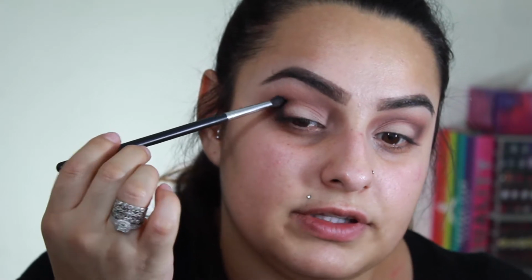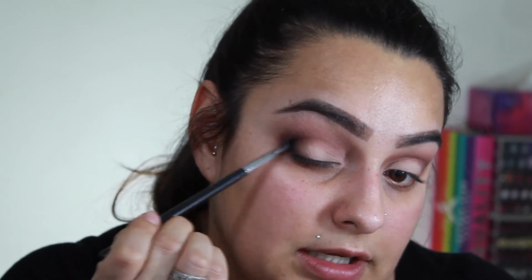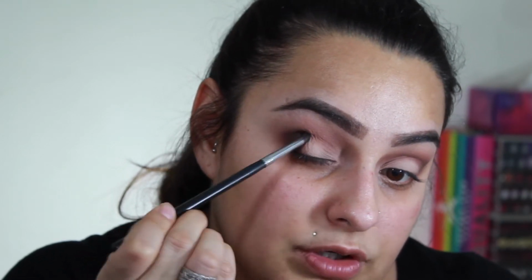And I'm kind of pushing this in to my eye socket. If you guys can see, hopefully this doesn't creep you guys out. Pushing it into my eye socket and dragging up, and I'm really focused on keeping it on the outer part. We're not taking that in like we did with the other brown. And this is just to help us darken it up and just add more dimension.